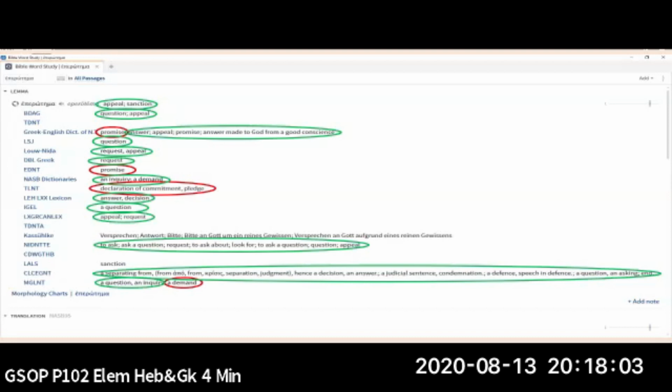So let's go a little further. What I want to do is look across a bunch of different lexicons and dictionaries and such. We won't go through all this for the sake of time, and I would suggest you really want to go into each one. This is a summary. We see that the vast majority of them focus on a question or appeal. There are a few that focus on a promise. None of them actually say pledge. One does, I'm sorry, the TLNT, the Theological Lexicon of the New Testament.